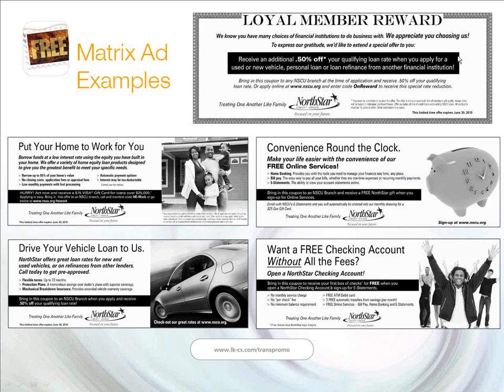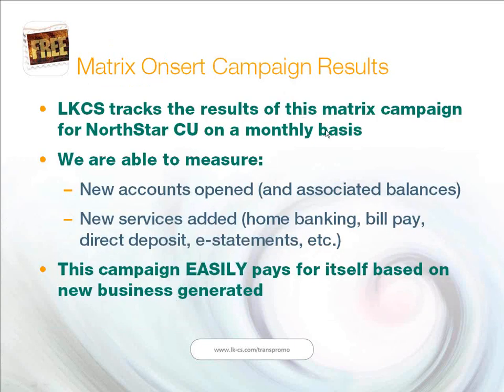But I really like what this credit union is doing with the Onserts, and they have found it to be extremely successful. I can't share the specific results with you, but we do measure for North Star how many new accounts are opened, what balances those accounts carry, what new services are added, all as a result of these matrices. So we keep track of which members receive which Onserts, and then over a period of time, we can see after they receive that Onsert, have they opened that account or have they added that service. And because of the very low cost of running these types of campaigns, this campaign easily pays for itself over and over again.